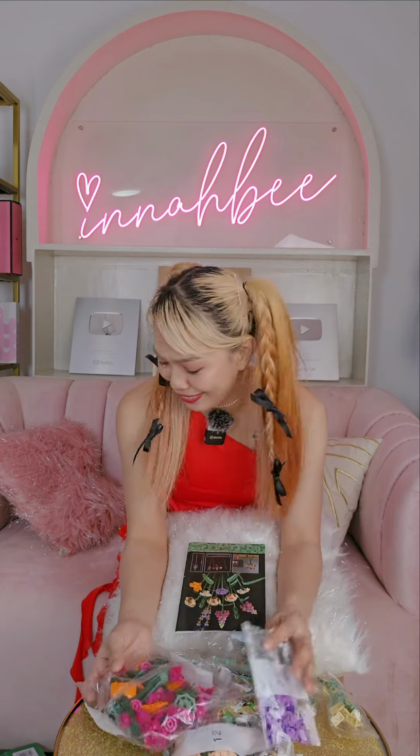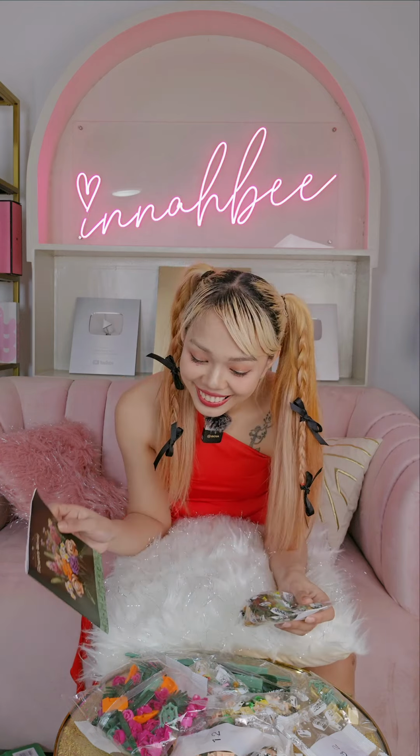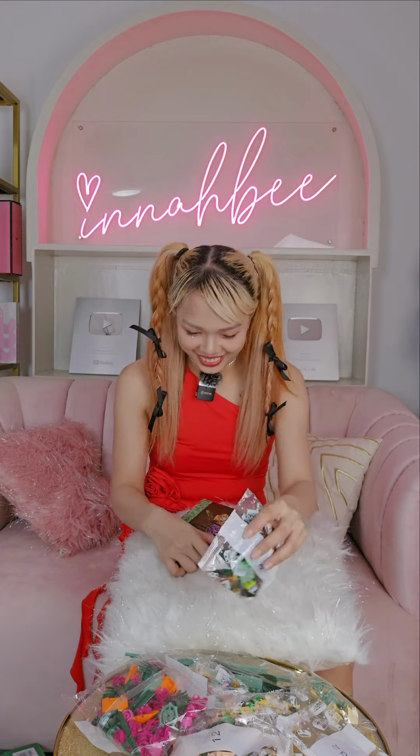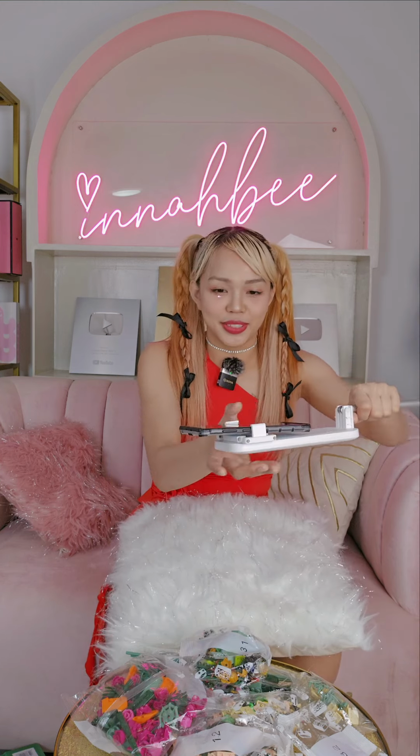Oh, I have like tonight to finish all of these. Oh my gosh. And here's the manual. Should I just give this to him as is so that he will enjoy building it? I think that's a good idea. But since I want this to be special, I will put my love and effort into building this puzzle. I'm just going to put a camera here so that you can see what I'm doing up close.